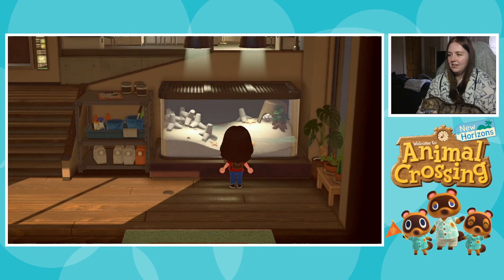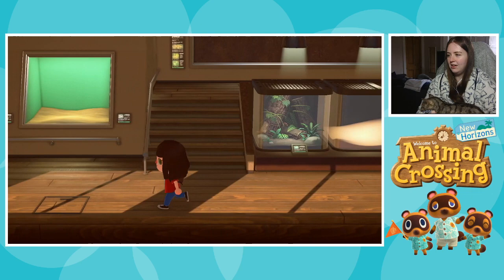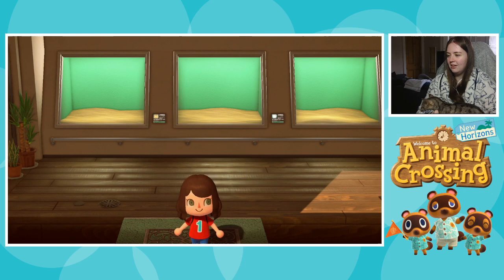Oh my goodness, look at all this! The wharf roach. The hermit crab. Oh wow, look at that little space they have together. Lots more containers through here. Oh my goodness, this place is huge! I can't get over it. Where does this bit connect to? Was there another doorway?